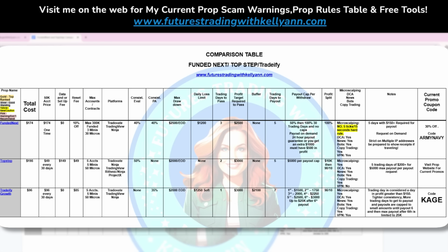So, all right, let's get into this comparison table I have created for FundedNext, TopStep, and Tradeify. I've got the total cost, and this applies to the 50K account. FundedNext does have a 25K account, but I'm just going to compare the 50K. I think that is what's most popular. So for FundedNext, they are $174 all in. TopStep is $198. They are the highest price all in, and Tradeify is coming in at the lowest for their 50K growth account at $96.